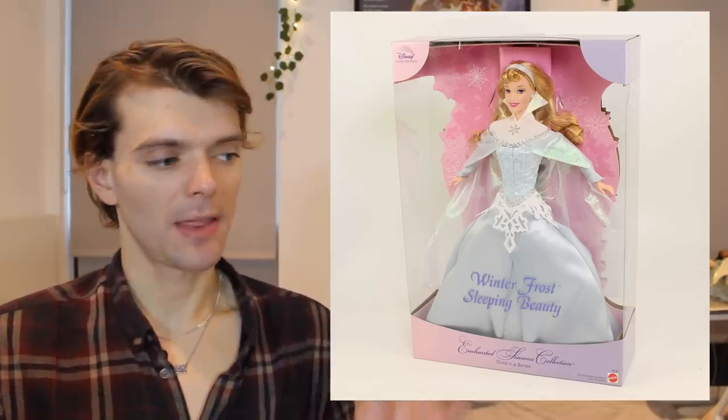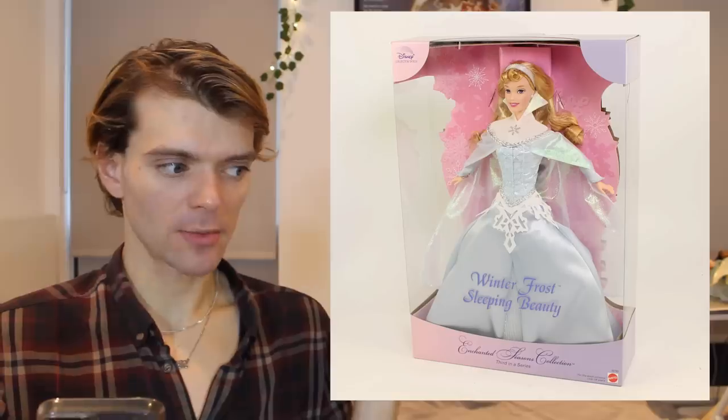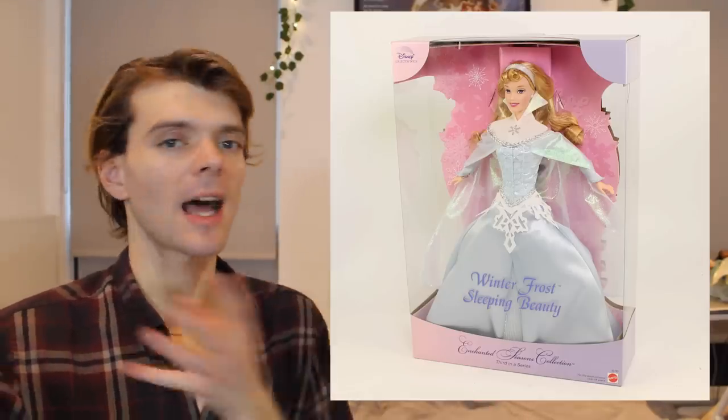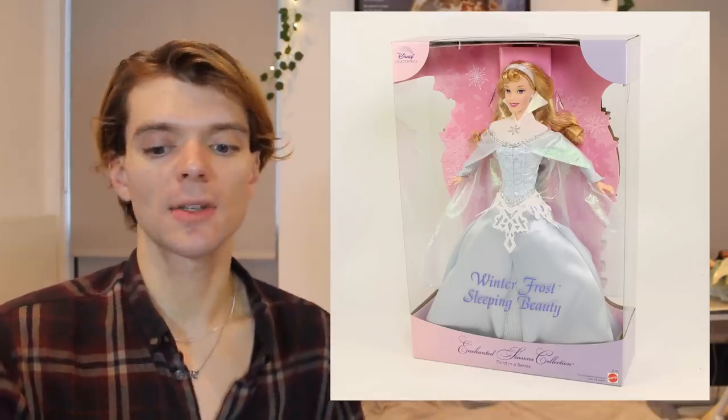I actually have the Mulan in this doll line, which I think is spring themed or summer themed, and there's also an autumn themed Belle doll. This idea of having different princesses for different seasons, love it. So great. Mattel should do this again.